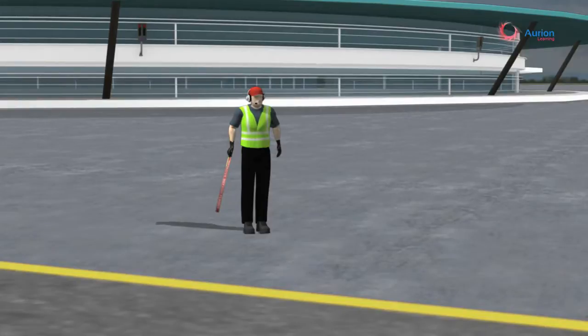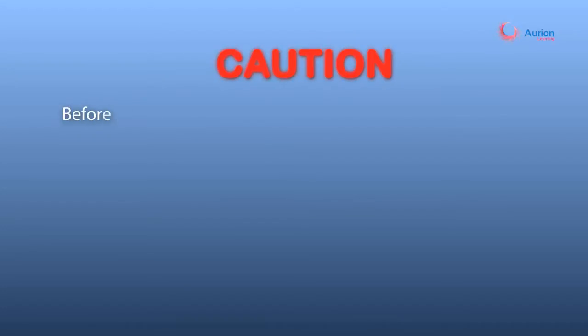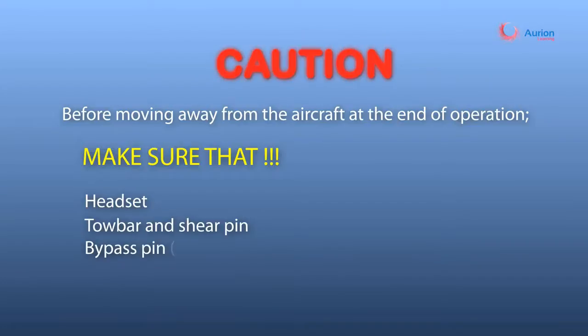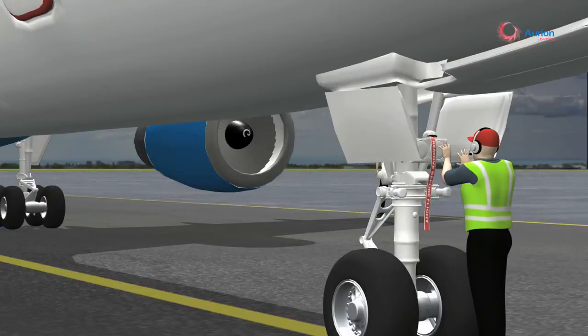But even now, he has to check that the aircraft's path is all clear, and only once he is satisfied that there is no obstruction does he give the signal for the aircraft to leave by lifting the arm with a bypass pin. Before moving away from the aircraft at the end of the operation, staff has to ensure that headset, tow bar and shear pin and the bypass pin have been taken back from the aircraft. Remember, the bypass pin restricts mobility of aircraft and leaving it in will cause an accident.